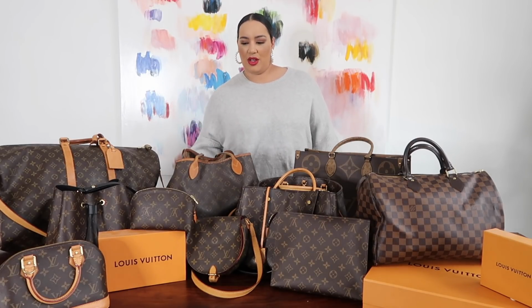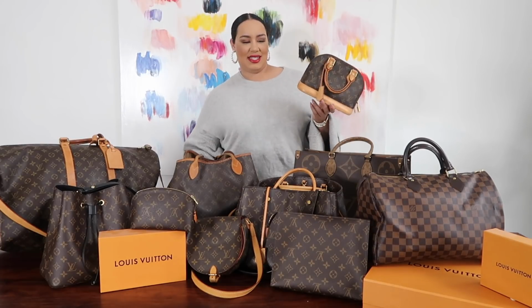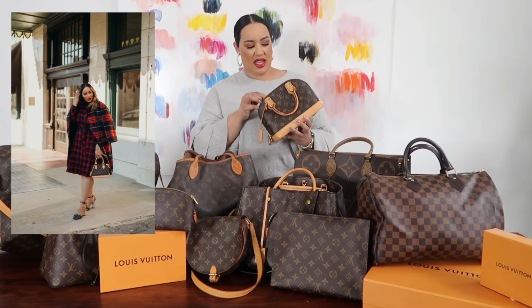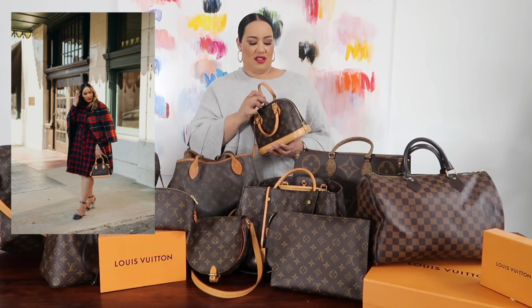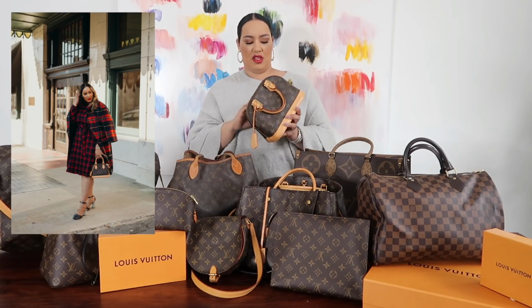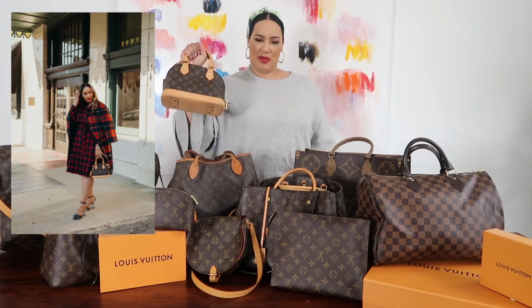So if you were, oh, I forgot one. I forgot this one. It's the Alma BB. A really cute bag. You can wear this as a crossbody. It has a long strap. And yeah, just really cute. Sometimes I just carry it like this if I want to be dainty.